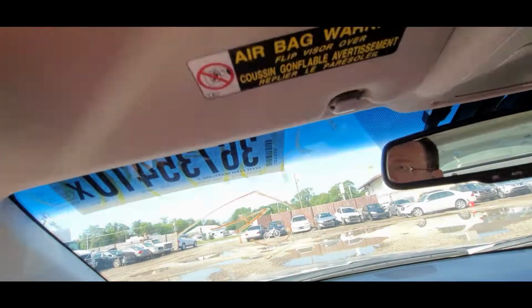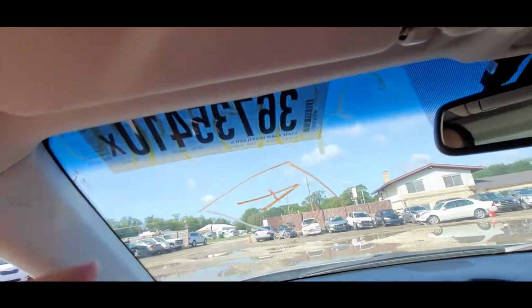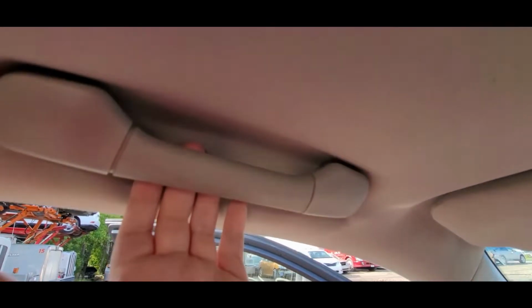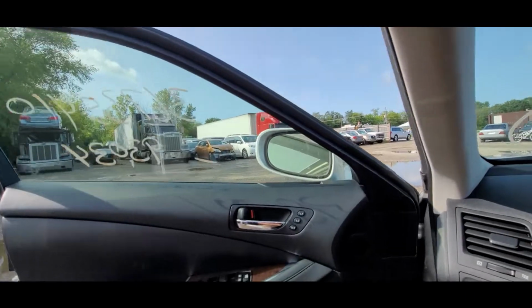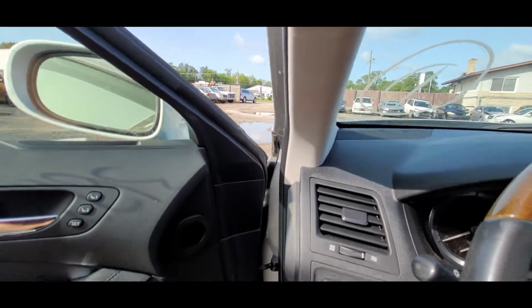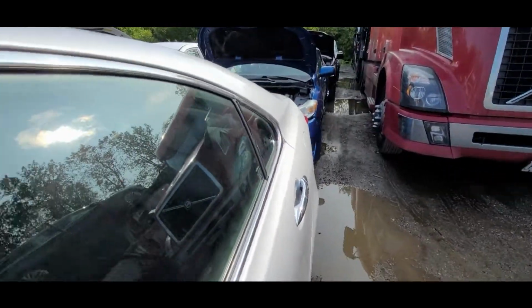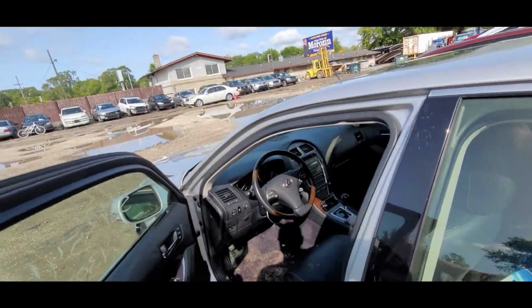So all the material is nice. Even the material here in the headliner, it's nice and fuzzy. You have these folding handles. The seat is super comfortable too. So it's a shame. I think if this thing wasn't in a wreck, this thing would be a nice car.